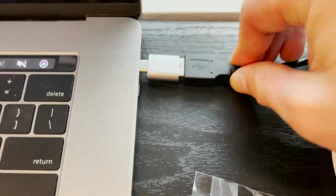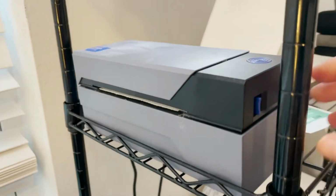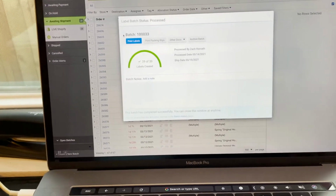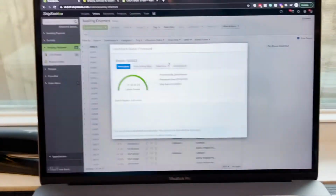I have to plug it in to the computer. I go up, turn it on and off just to make sure that it is going. It's really close to here. It's going to probably interfere with the camera, but let's go ahead and hit print labels. It's going to send to the Rollo, and hopefully they're going to come out. There we go.